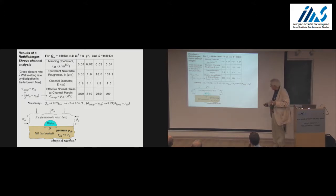Now, there's a beautiful theory of these channels. Basically, when you work it out, you inevitably conclude the Reynolds numbers are such that you're well into a turbulent range. So let's think about that. I've got a channel. It's conducting water, turbulent flow. So that means there's energy dissipation. So it means that that water is going to melt ice away from the wall. On the other hand, ice creeps. So the overburden stresses are constantly trying to close the channel.